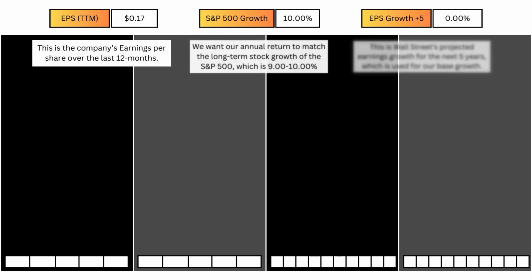For all my intrinsic value models, we're going to need the stock's earnings per share, its growth, which matches the long-term return of the S&P 500 as our baseline returns, and then we have our Wall Street's projected earnings growth for the first 5 years, which is used as our base growth for all our models.